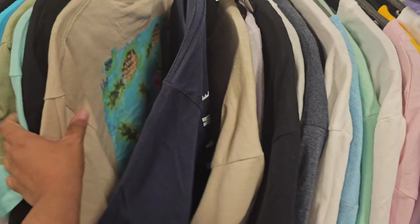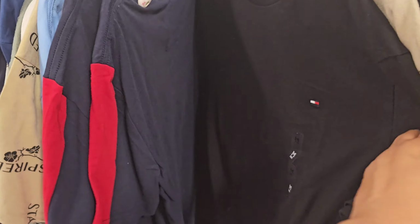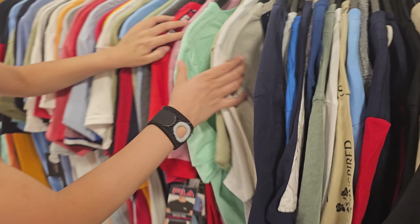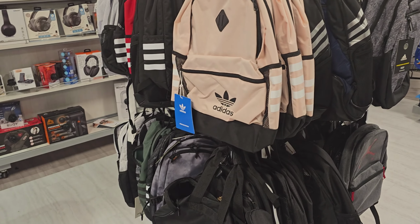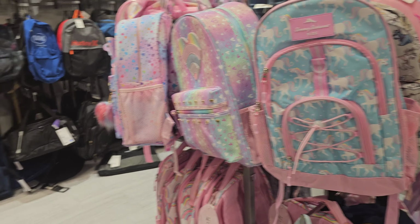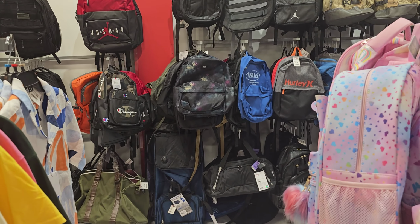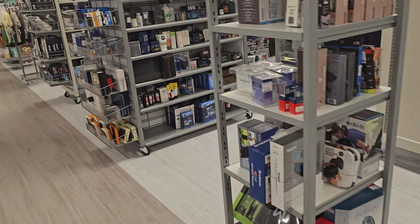Tons of Nirvana still, but again, no Halloween. Halloween T-shirts have been picked through. Gap. Oh yeah. Is that it? This might be it for this location, you guys. It's a tiny location. More backpacks up here. Adidas. Tommy Bahama. We have like Hurley. Champion. Alright, yeah. I think this might do it for this location.